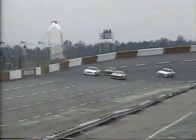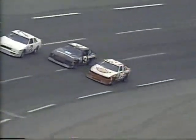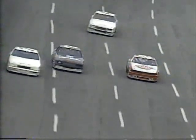Busch Grand National competition at its best at Rockingham, North Carolina. And now, once again, 3 abreast, and Earnhardt and Robbie Moroso may have touched there coming off of 4. And Gant pulled off the lead as Moroso and Gant still battle side by side. Well, I don't think we're going to make the people leave. We're going to charge them another $10 as they leave after the race is over.